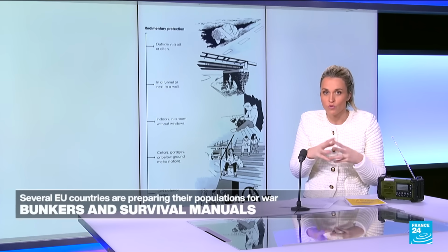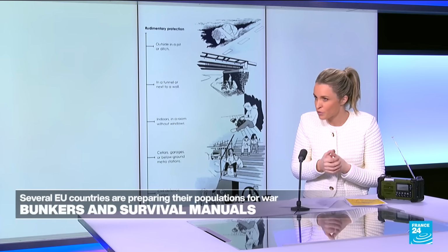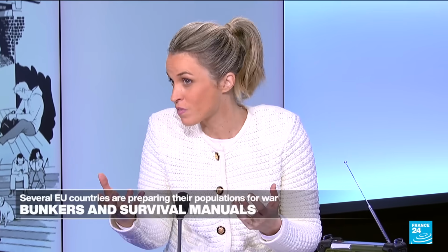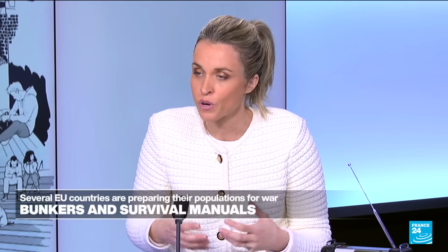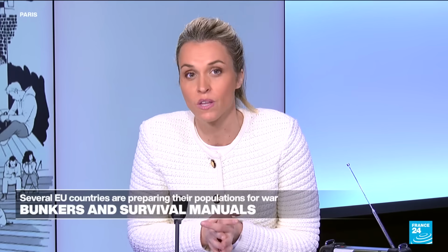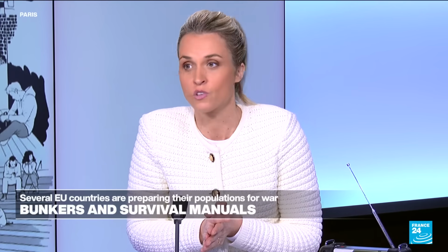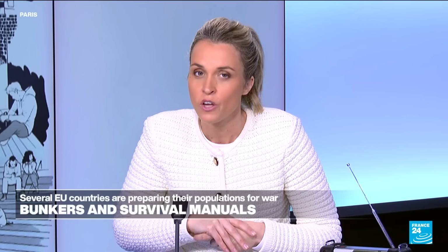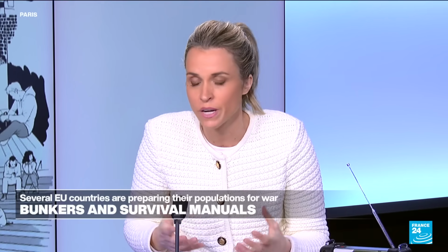Now, for the general population here in France, we still have bunkers, for instance, dating back to World War II. Some of them, and actually most of them, are underneath very important monuments here in Paris, underneath the Elysee Palace. There's a command post that the president actually still uses. There's a huge network also of shelters underneath the train station of Paris Gare de l'Est.